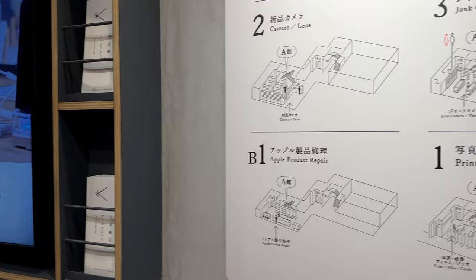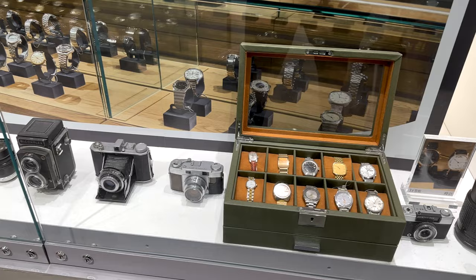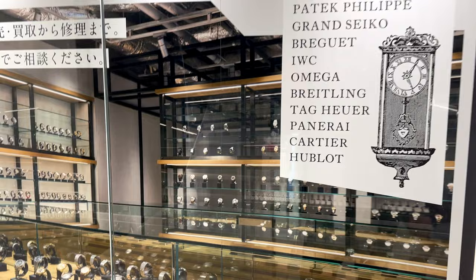Advertisement shows third floor. Kitamura Camera actually sells watches. I know there's a lot of photographers that are also into collecting watches.